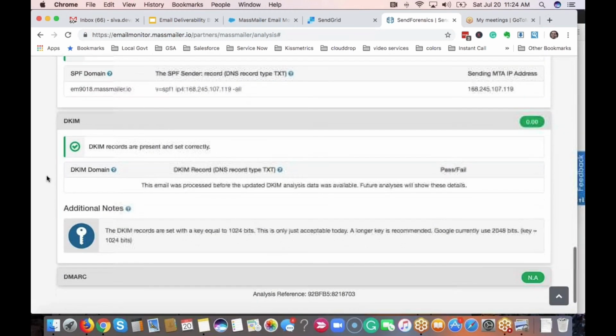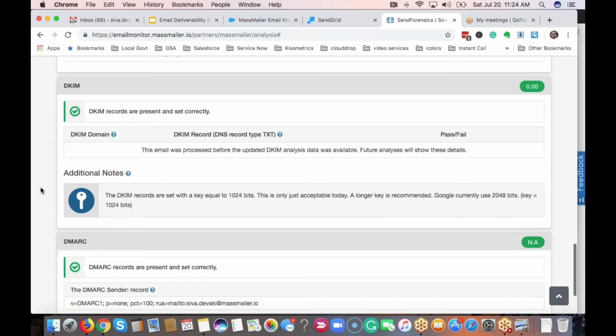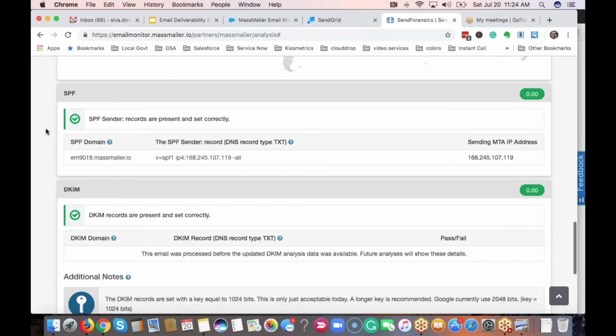And the same thing with DomainKeys, another framework that has been in place for the past 15, 20 years. You've got to make sure that you have the DKIM keys set up on your web hosting server. And we help with this when you're getting on the MassMailer. We help the customers set up the DMARC and DKIM and also the SPF. There's something called BIMI. I've not really talked about it. That's a very new standard, just came up last year. People have started using that.